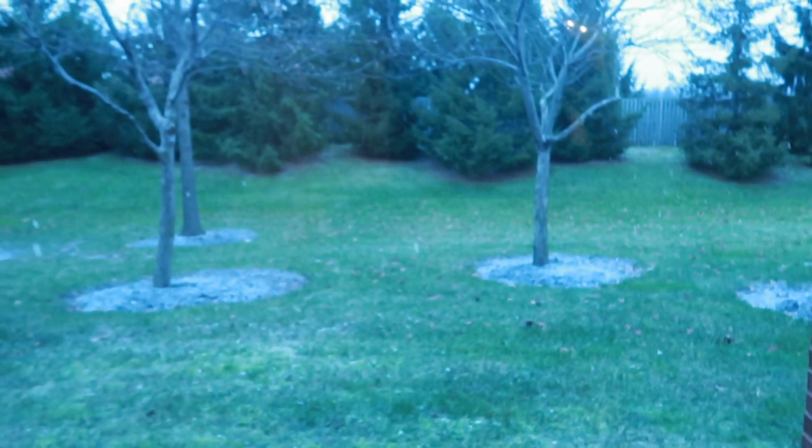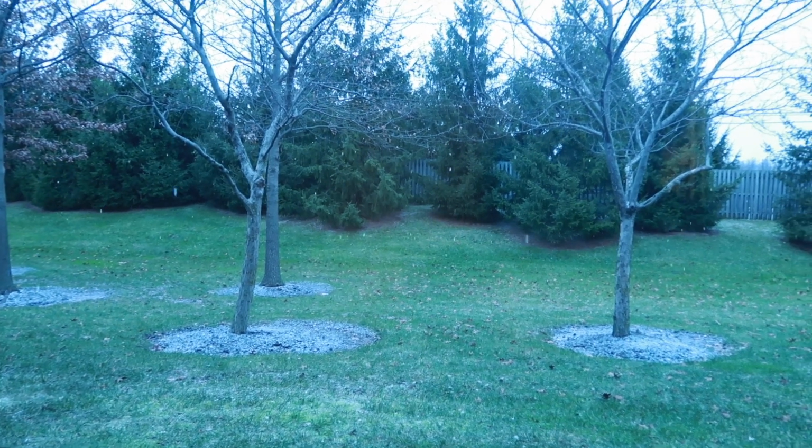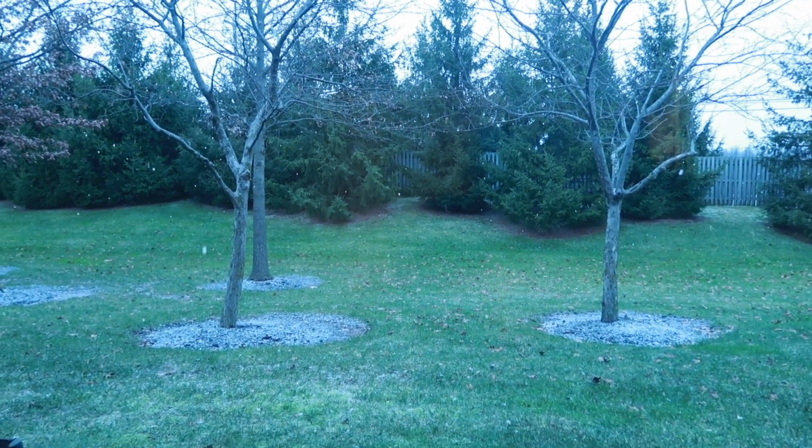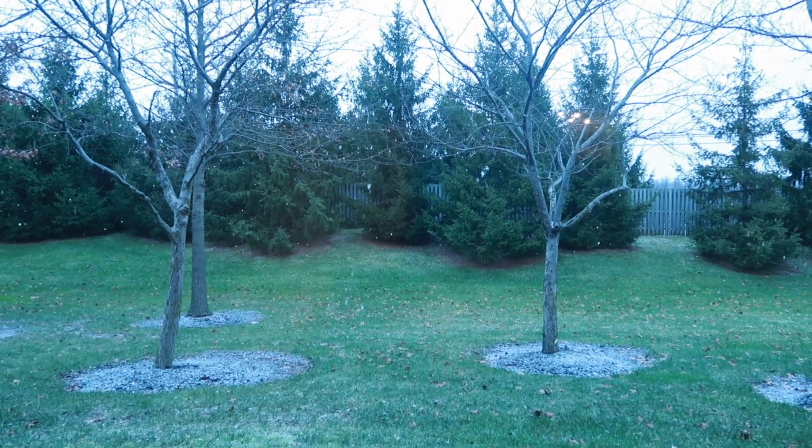Hopefully you can see, you can kind of tell. Some of them are huge that are falling. It looks fake almost. It's not even supposed to snow today. I want to try to get my day started because I don't want to get stuck in the snow. And it says that it's supposed to rain all day, not snow all day.